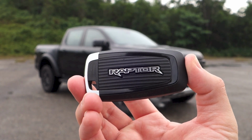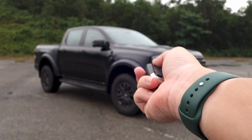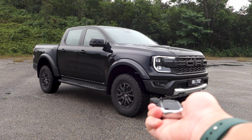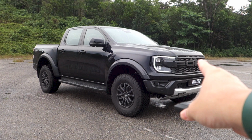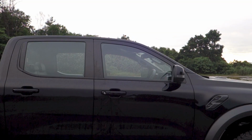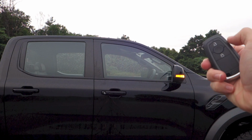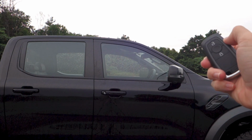So here is the key fob. Let's go ahead and start it up first. There are welcome lights as you unlock the truck. As you can see, the side mirrors are currently folded out. Upon locking the truck, the side mirrors automatically fold in, and upon unlocking, they automatically fold out again.